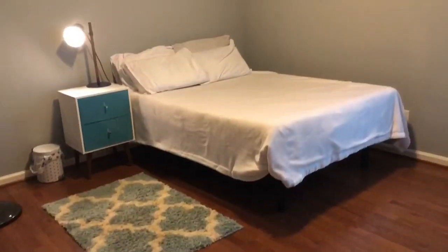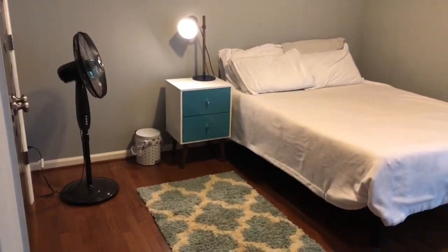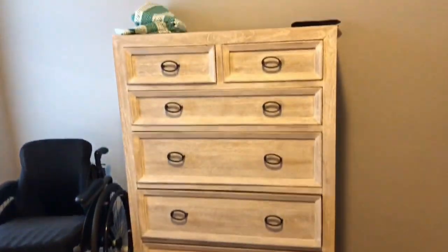Ta-da! This bed frame also sits up and lays back down, just the remote's not working for some reason. I keep a fan in here because I usually keep my house pretty hot because of my nerve pain, I'm always freezing. It has a very big spacious closet. I'm very happy with the way I decorated it, this and the rest of the house, because I kept it very simple, yet everything coordinates. Well, at least in my opinion.